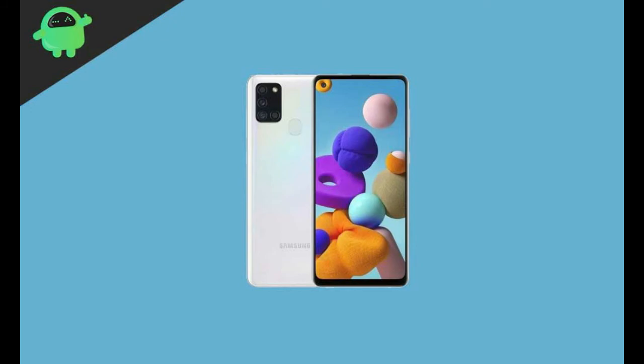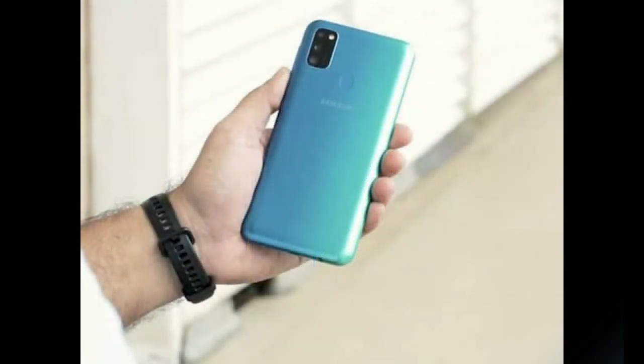Also, if you want to buy this smartphone, you can buy from today, and today's date is 19 June 2020. You can purchase from Flipkart, Samsung.com, or even from offline retailers beginning from today.